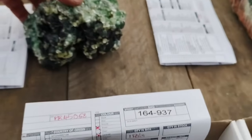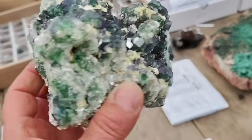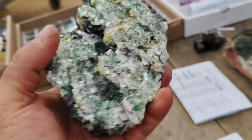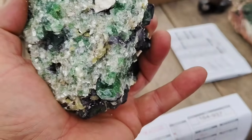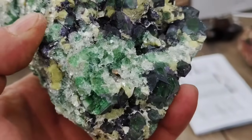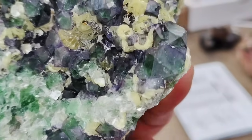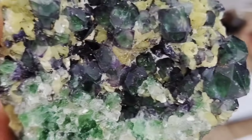We have a beautiful Rongo. This is quite heavy. That's some cubic fluorite all round. Where to start? Here we go. This is the obvious surface layer. See a bit of oxidation there. There's that funky formation.